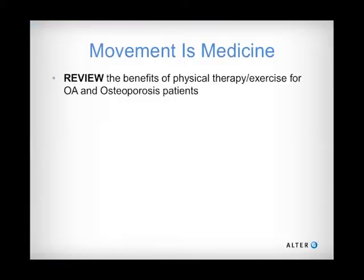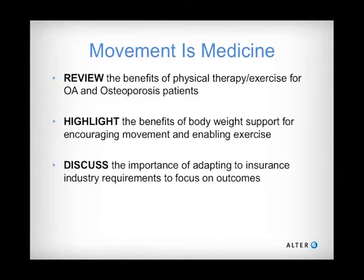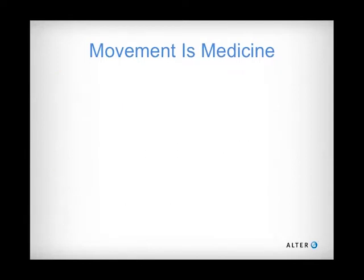What we're going to do today is review the benefits of physical therapy and exercise. We all probably know this for osteoarthritis and osteoporosis. We'll talk about body weight support and what it can do for those patient populations. We'll talk about how to adapt to insurance industry requirements and the changing healthcare landscape, where we need to focus on outcomes, and how we as physical therapists can play a role in health, wellness, and injury prevention.